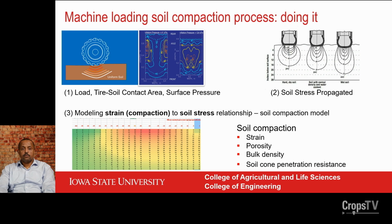Once the pressure at the ground is transferred as a soil stress, defined as the intensity of the force applied on a soil, the soil responds. In engineering we call it a strain or compaction, which requires a soil compaction model to find the relationship between the strain and the stress applied, which is a function of the material properties of the soil.